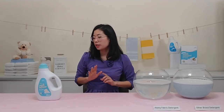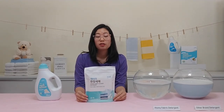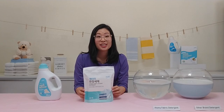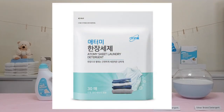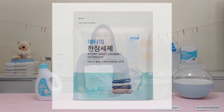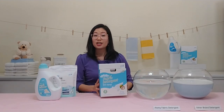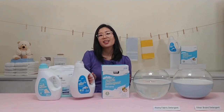Now, I do want to share with you before we go, we have a new laundry product from South Korea. This is Atomy's laundry detergent sheets. This is super convenient and lightweight. It's great for you to take to the laundromat. Now, it's not available on the US website yet, so just feel free to contact us via email if you're interested. So the next time it's laundry day, make sure you clean your clothes with peace of mind using Atomy's laundry products.